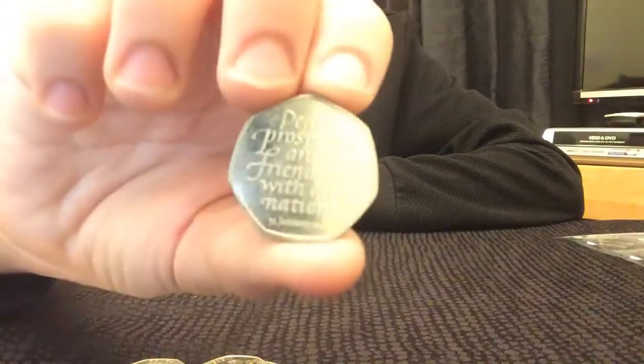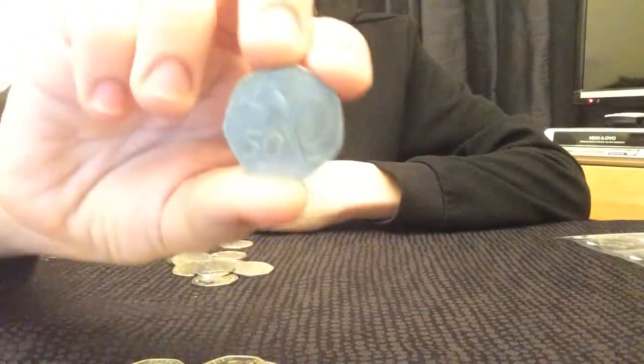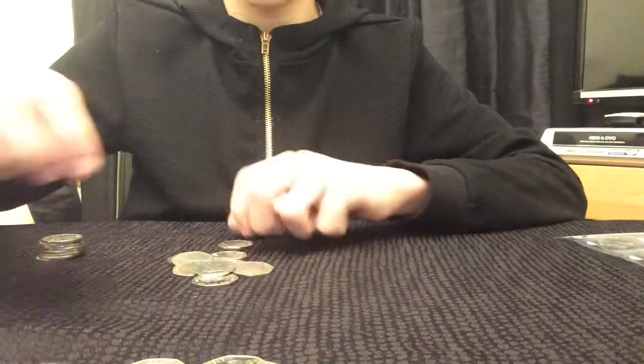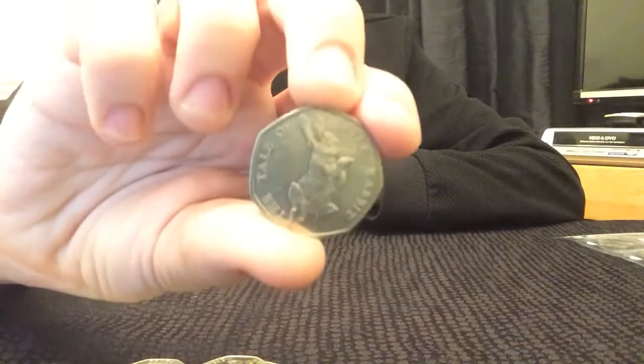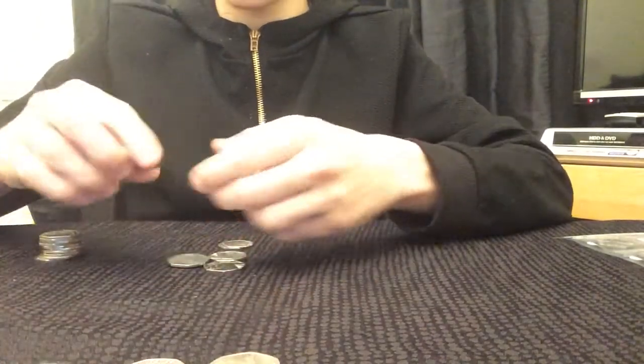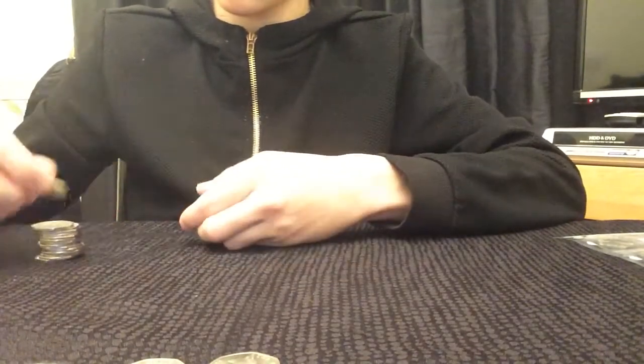Another Brexit. So John takes the lead in terms of quantity by 1, Roger Bannister, now by 2. Similar variety. And another Tail of Peter Rabbit. That should almost be minus points really. And the dictionaries. So should that. Last bag.